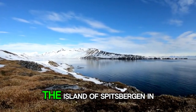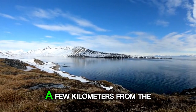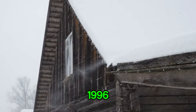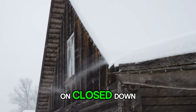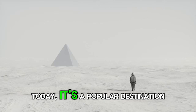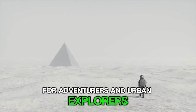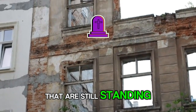It's located on the island of Spitsbergen in the Svalbard archipelago and is just a few kilometers from the North Pole. The town was evacuated in 1996 when the coal mine that most of the residents depended on closed down. Today, it's a popular destination for adventurers and urban explorers. The town is mostly in ruins now, but there are some buildings that are still standing.